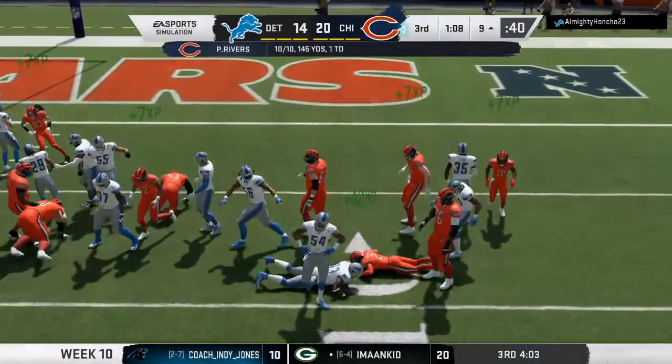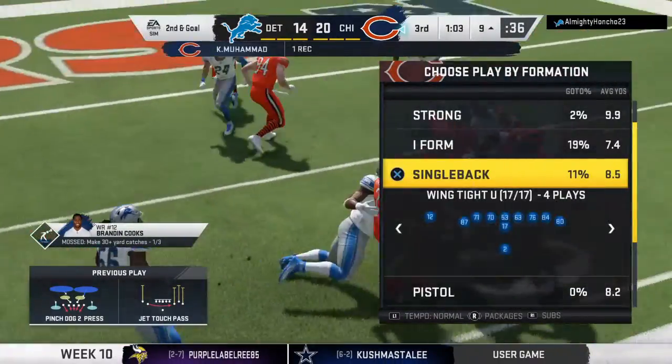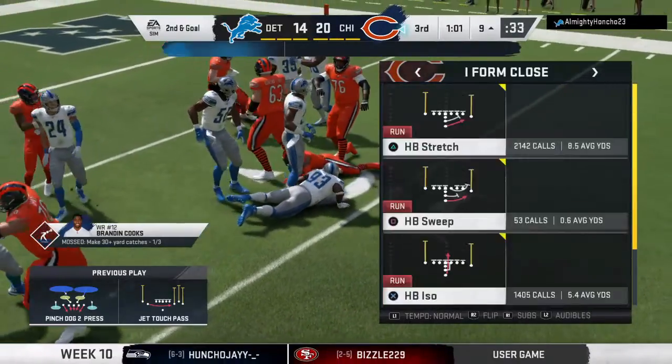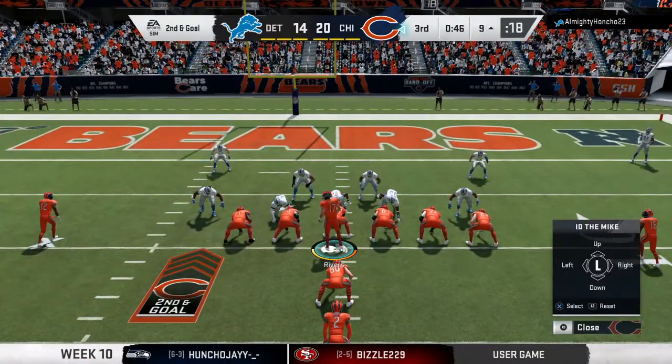And for one of the few times here today, this run's not going to go anywhere. No gain on the play that time, and it sets up 2nd and goal. Another shot from the 9 on 2nd and goal.